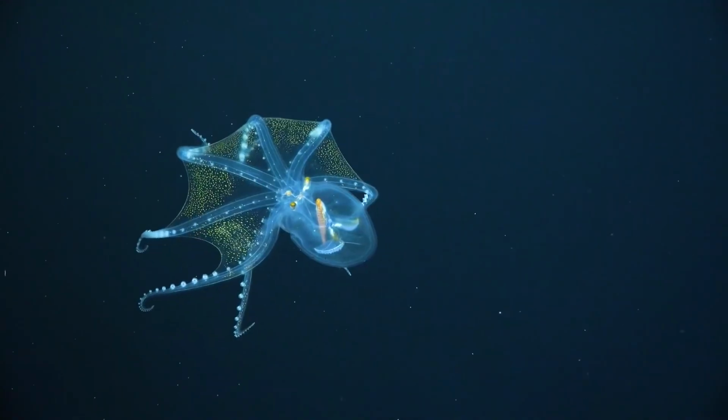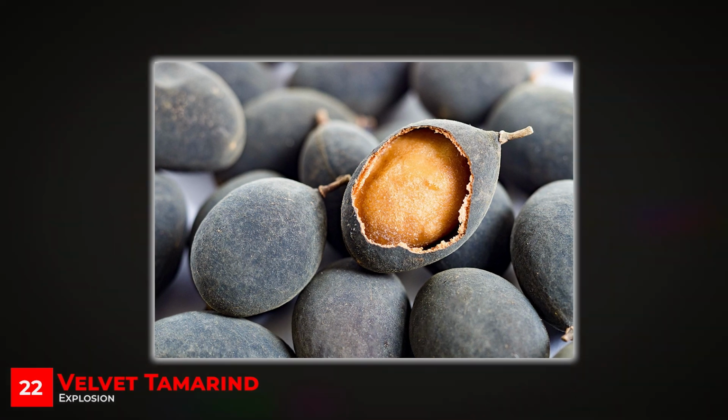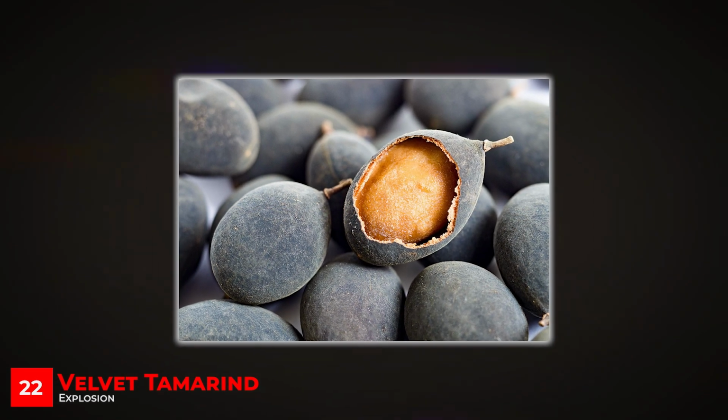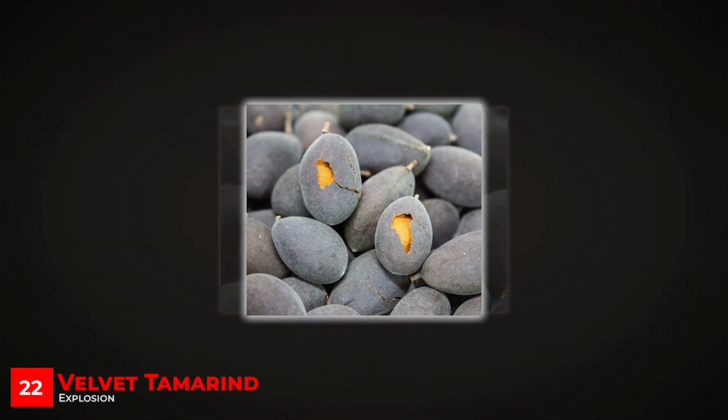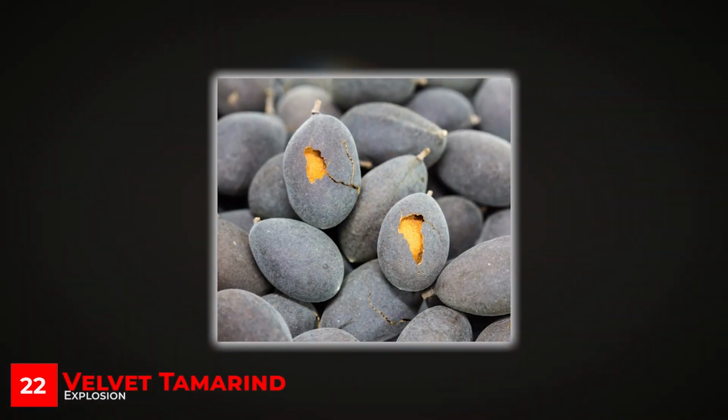The phenomenon known as the velvet tamarind occurs when a fruit pod explodes and releases its seeds with a loud bang. This happens due to the buildup of internal pressure within the pod.